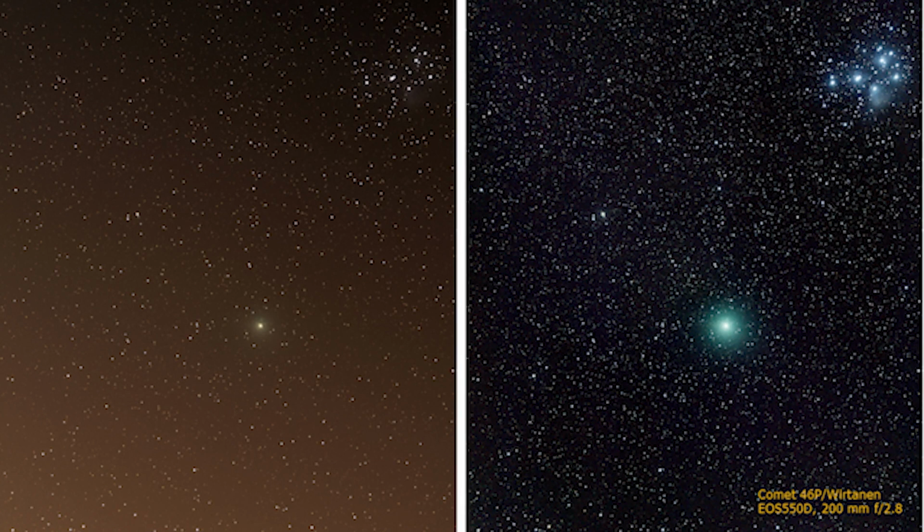These are the Pleiades here. You can see the nebulosity in the Pleiades, and you can see the comet. The comet's green because it's emitting light at a particular wavelength. But you can see that with imaging, you can actually get much fainter than you can with visual, which is one of the reasons why people tend to use imaging more now than they do visual.